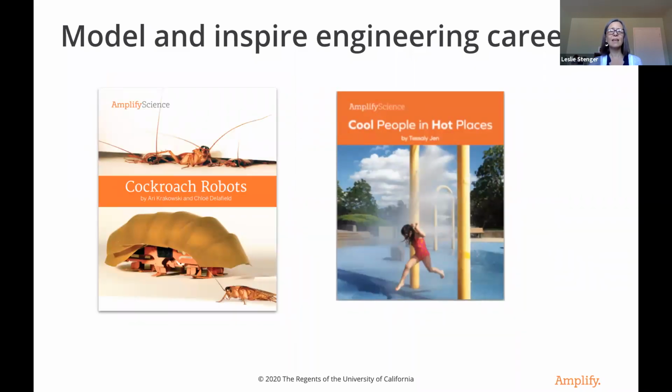There are also books that are designed to fascinate and inspire students to want to be engineers. For example, the book Cockroach Robots is about a team of biomimicry engineers who build robots inspired by the traits of organisms. This book follows the process of designing a many-legged robot that can run fast through tiny spaces, just like a cockroach can. These robots are designed to enter buildings in the case of a disaster, such as an earthquake, to see if it is safe for people to enter the buildings. Cool in Hot Places shows the many solutions that humans have designed to keep cool in hot places.